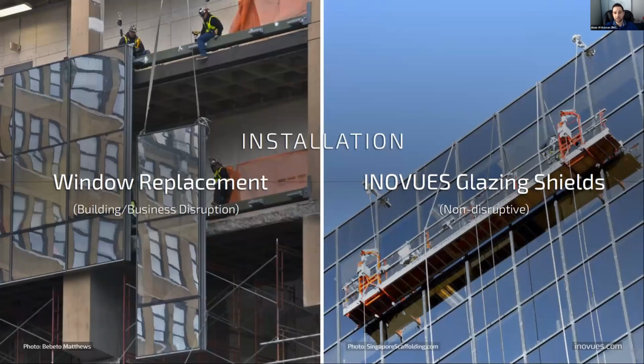In terms of the installation, in the case of an exterior retrofit, the split structure of the system and the lightweight nature of the panels allow them to be installed in many cases using the existing window washing platforms or facade access systems, BMUs, without the need for additional scaffolds or custom installation platforms. So our non-intrusive installation method can result in no disruption to the building or occupants, no damage to the building envelope, and no construction-related waste that needs to be shipped to landfills, which makes our solution more cost-effective and environmentally friendly.